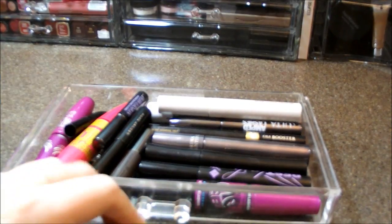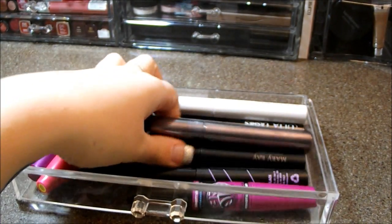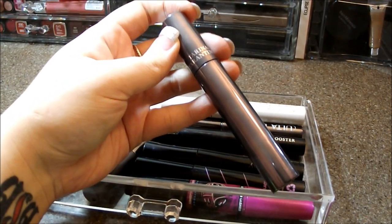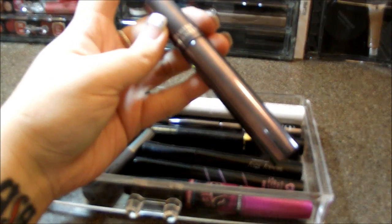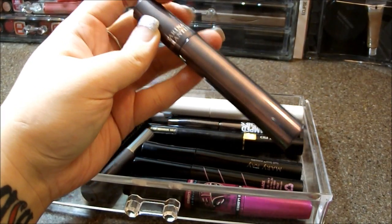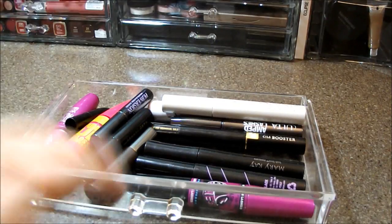CoverGirl Clump Crusher, love it. This is one of my newest ones. This is by Tarina Tarantino. Oh my god, this is like an amazing mascara. I got this in the swap I did with Ruth, and it is probably my favorite out of all of these right now, currently.